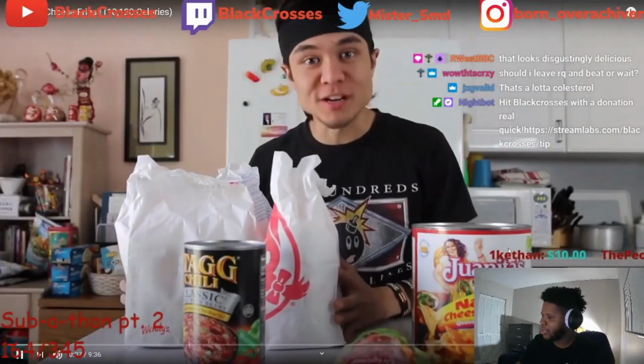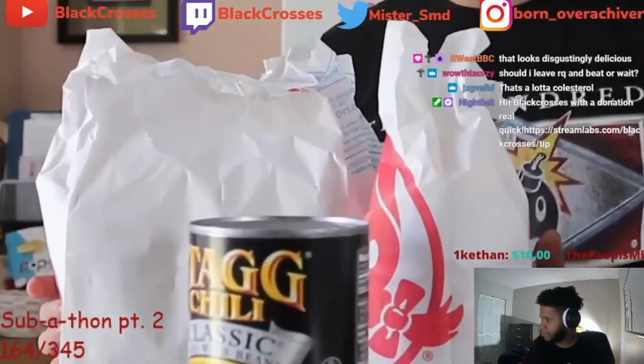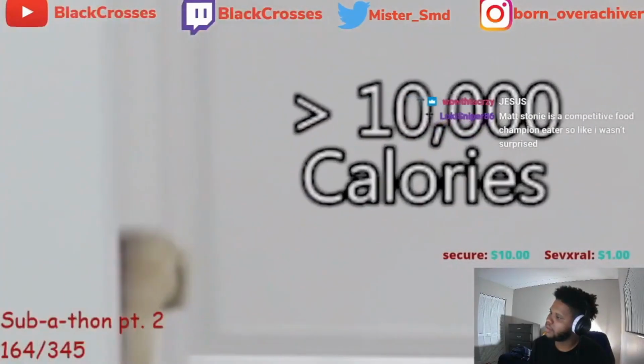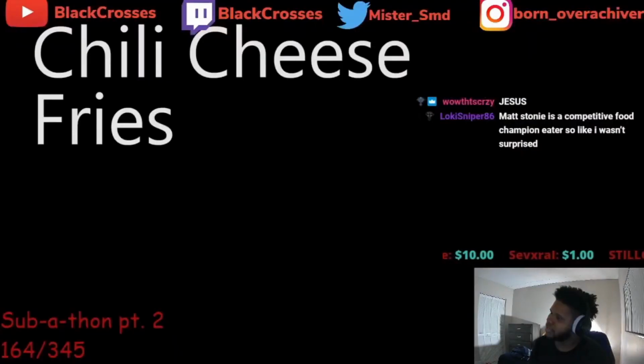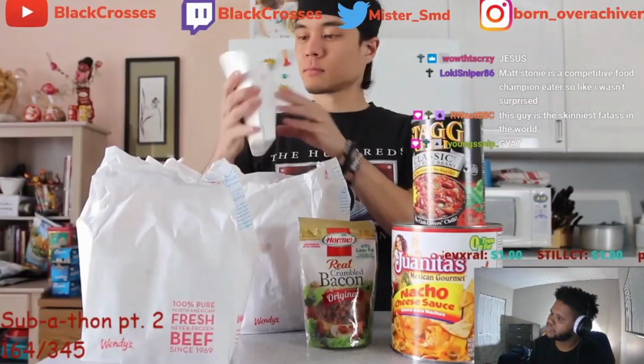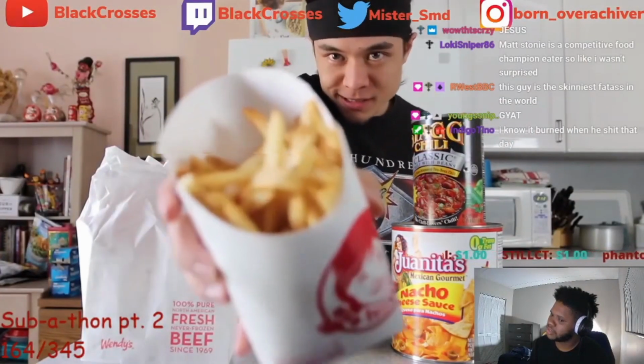Nine large orders of fast food French fries. 3 pounds of nacho cheese. One large can, over 2 pounds of chili. And a little bit of bacon bits. All in all, once everything is assembled, this is gonna be over 10,000 calories of chili cheese fries. Oh my God. Actually, the fries look and smell freaking good.